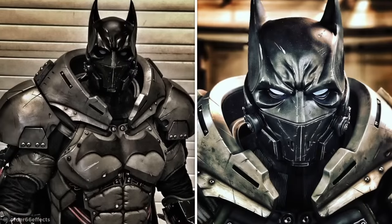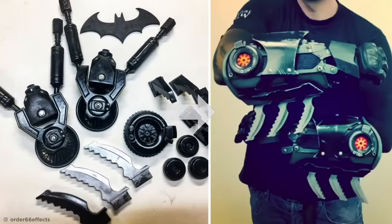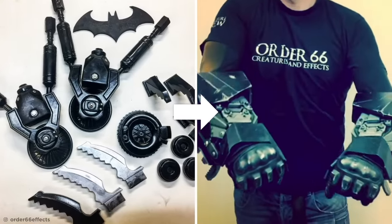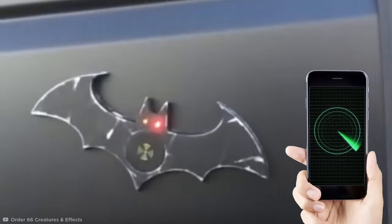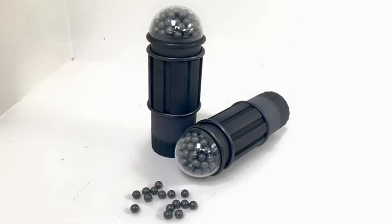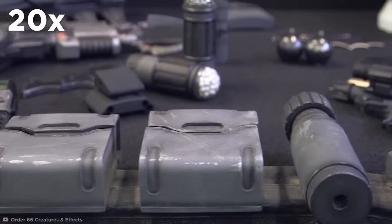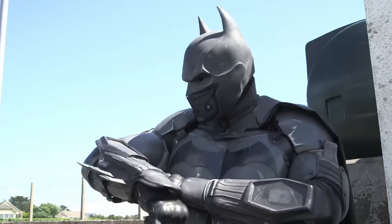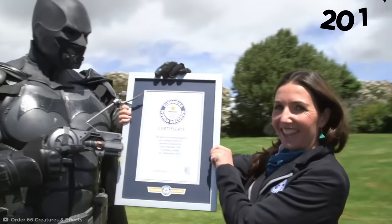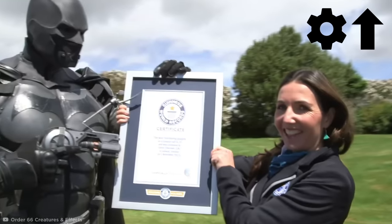Not only does the Dark Knight's beastly getup look awesome, but the guys at Order 66 created a multitude of functioning gadgets that are completely integrated as part of the suit. There's a Bluetooth Batarang tracking beacon that can be tracked using an iPhone, a grappling gun, and presumably non-functional ball bearing grenades, among 20 more accessories. Complete with 23 practical gadgets in total, Order 66 flew straight into the 2017 Guinness Book of World Records for the most functional gadgets in a Batman costume.